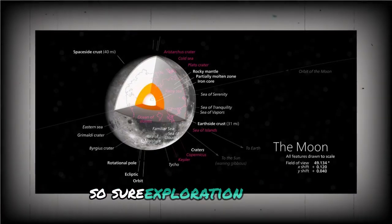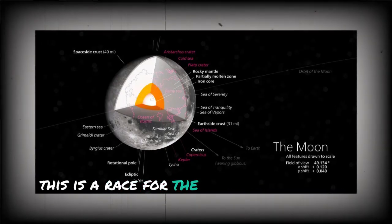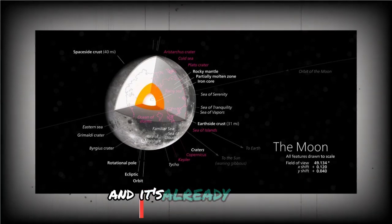So sure, exploration matters, but it's not just about science anymore. This is a race for the next great resource rush, and it's already started.